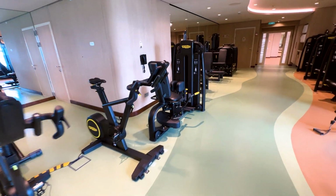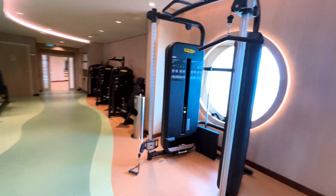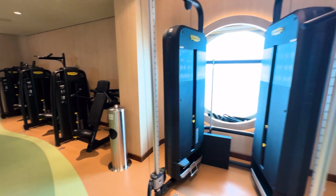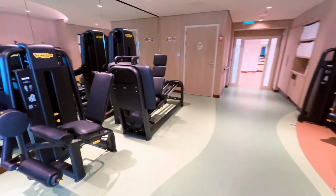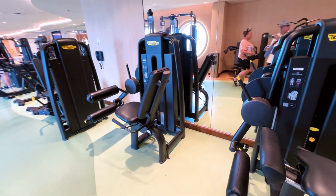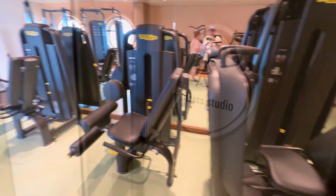And also over here, they have bicycles and areas as well as some multi-machines. Like here, as you can see, they've got chest, shoulders, all the other goodies. And right there next to the mirror, they have a couple more free weights as well.